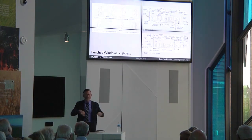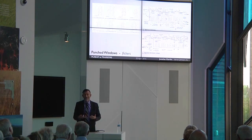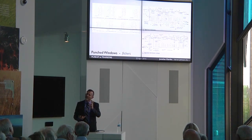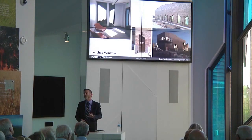So here we have this idea of prairie forms. Well, you're not just going to put any old window in it. You're going to develop a window language that works with the concept of fire. So for here, it was this notion of flickers, or like little flames of a candle. And of all of these windows, no two are alike.